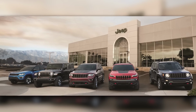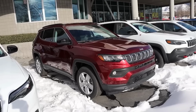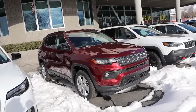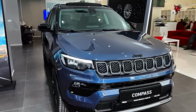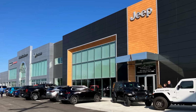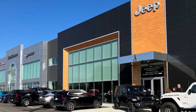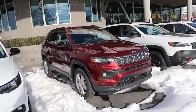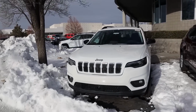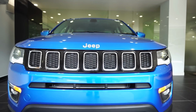Right now, Jeep dealerships are dealing with an overwhelming supply of Compass models, with a staggering 327 days of inventory sitting unsold. That is almost an entire year's worth of supply collecting dust on dealership lots, a situation that is causing major headaches for both Jeep and its dealers. When an automaker has this much excess stock, it usually signals a serious problem. And in the case of the Jeep Compass, there are multiple reasons why buyers are not jumping at the chance to own one.